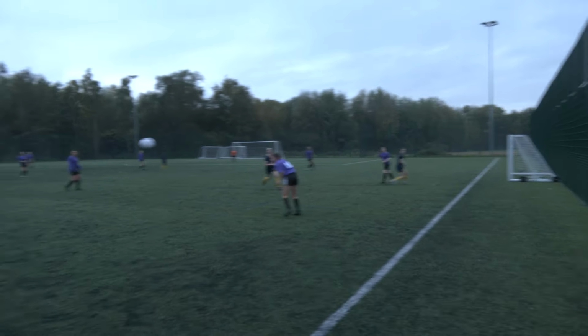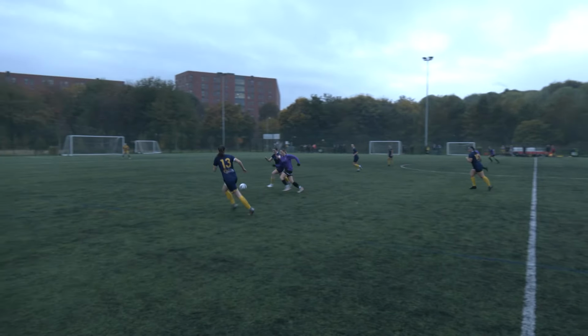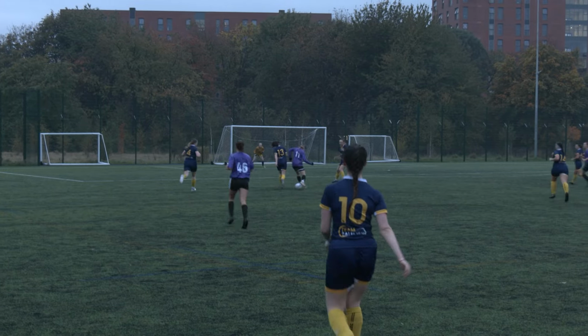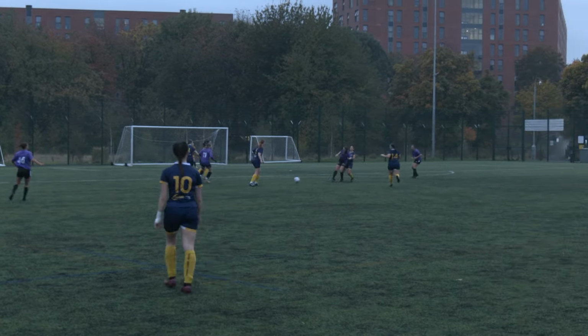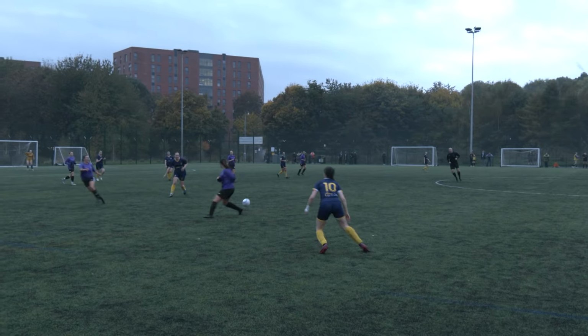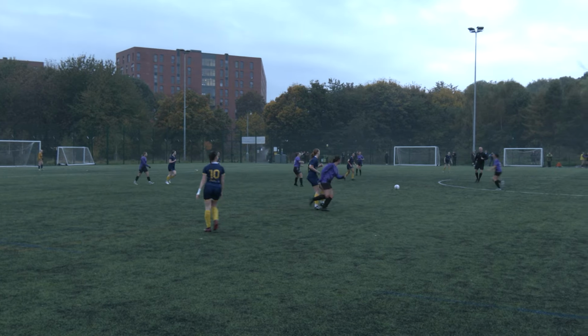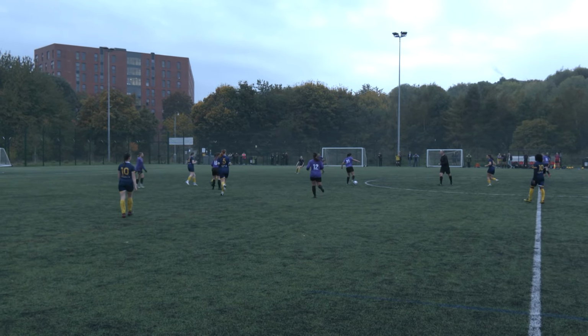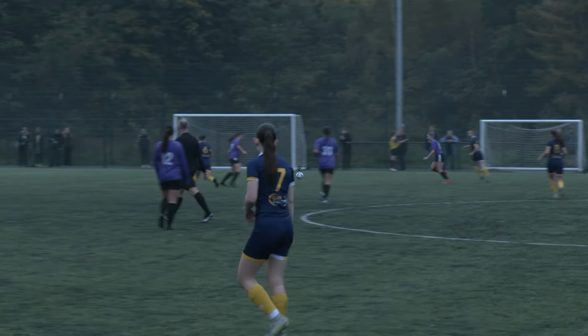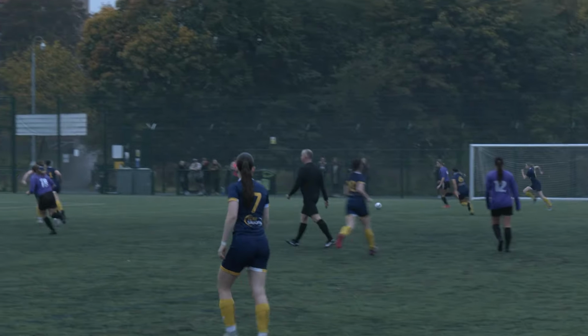That was lovely feet there from the number 10 of Salford as she manages to get the pass up the field. As number 11 from Leeds Beckett makes a run. She uses her strength, and it's gone to Lennis Cup of Salford. Leeds Beckett retained possession in the midfield here, switched out wide. I mean, they're building forward very well down this right-hand side.